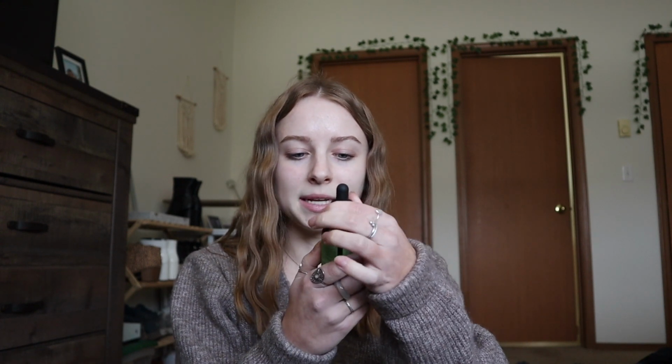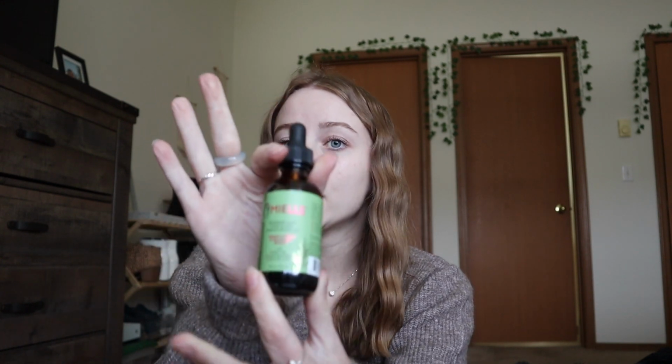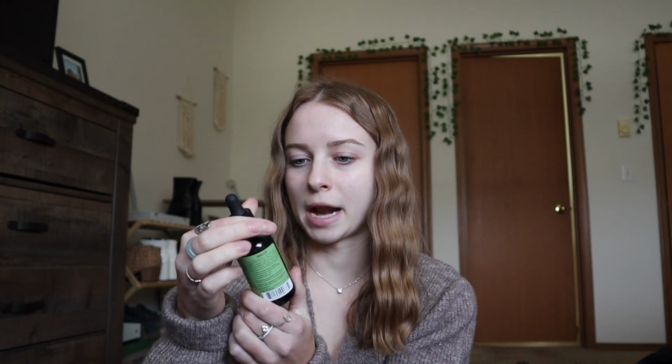And then I also got this from Target. I don't know how to say the brand, but it's Rosemary Mint Scalp and Hair Strengthening Oil. I've heard rosemary is actually really good for hair growth. So I use this, I think you're supposed to use it every wash. Let me see. Daily use. Apply a small amount to scalp and then wash your hair.